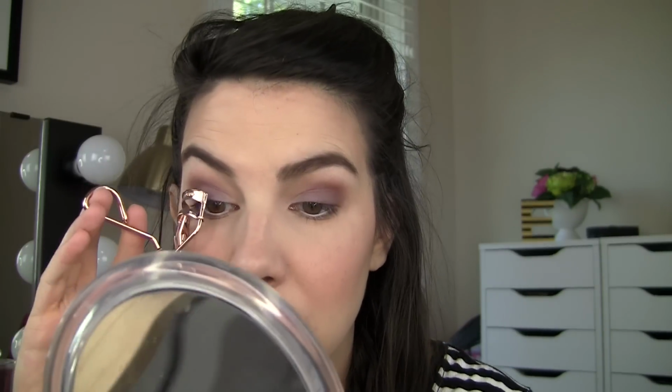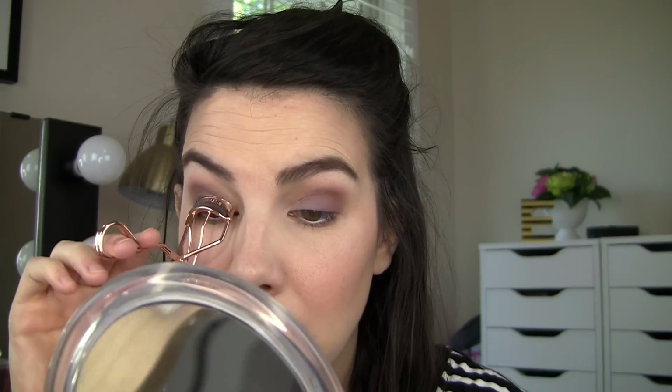Then I'm going to use my favorite Tweezerman Pro Curl lash curler here, and I'm just going to do a lashes with no liner, mascara only look, no eyeliner or anything. And I have been really liking that look. Not only is it quicker, but it feels very fresh, very still wide awake.